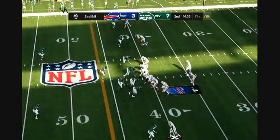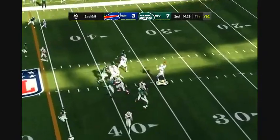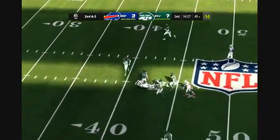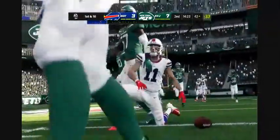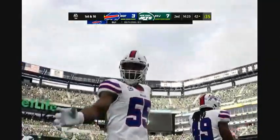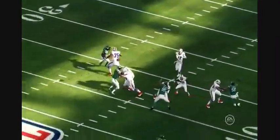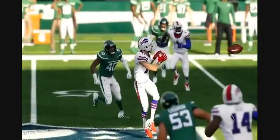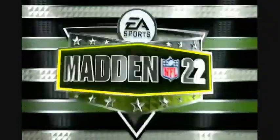Working with second and 5 now. Here's Allen. Looking for Beasley. Got him on the slant. And that's going to be another first down as the tackle made at the Jets 42. 17 yards on the pickup there. The drive will continue. Quarterbacks love slant routes because the receivers are breaking right into their line of vision. And receivers love them as well because they're getting the ball on the move and able to catch it and try and get upfield and gain additional yardage.